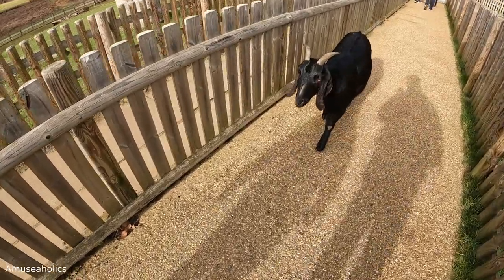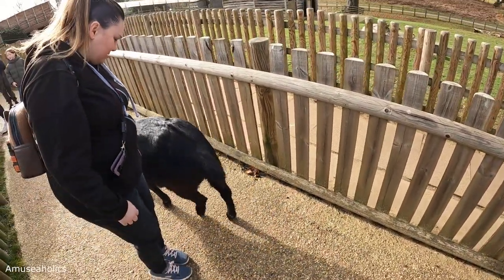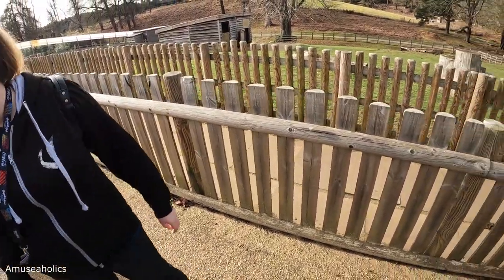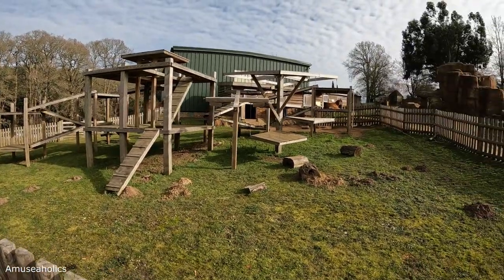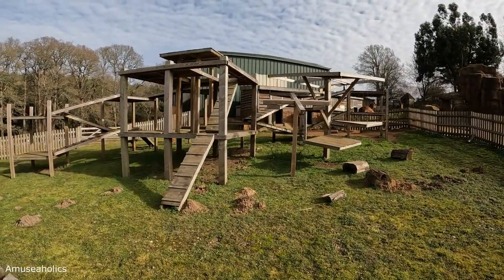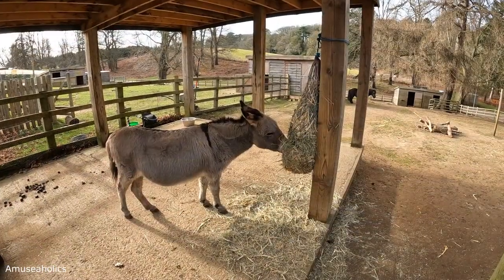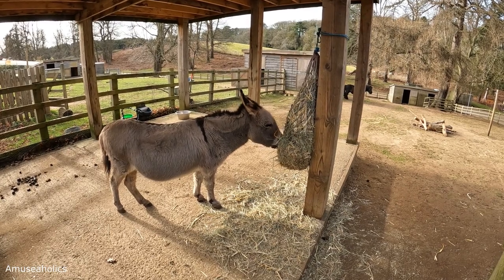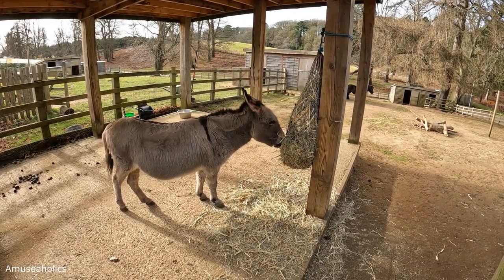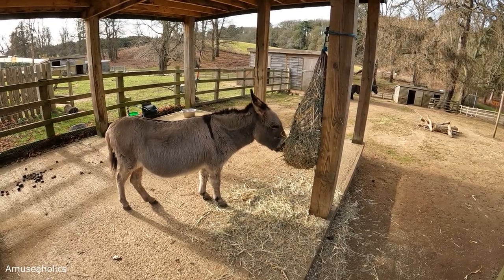Hello, Mr. Goat. How are you? Just minding his own business. They got a nice little play area for the goats. That's a bit unusual. It's nice there. A petting area. There's a donkey helping himself to some lunch. Nice bit of straw there for you, good sir.